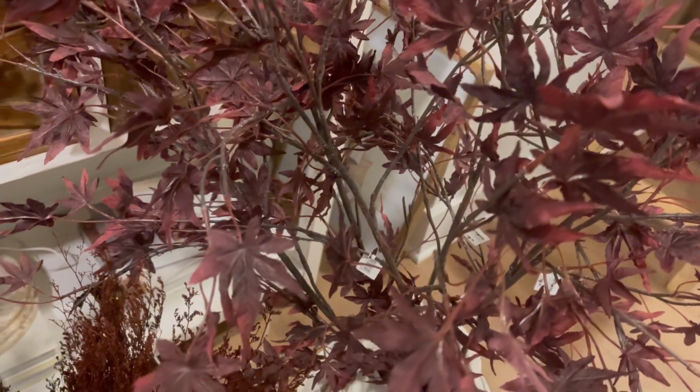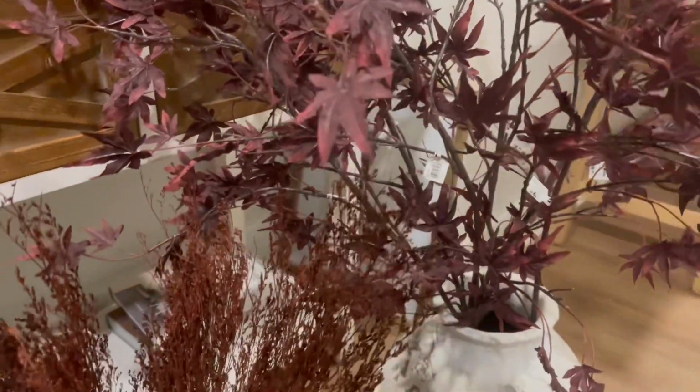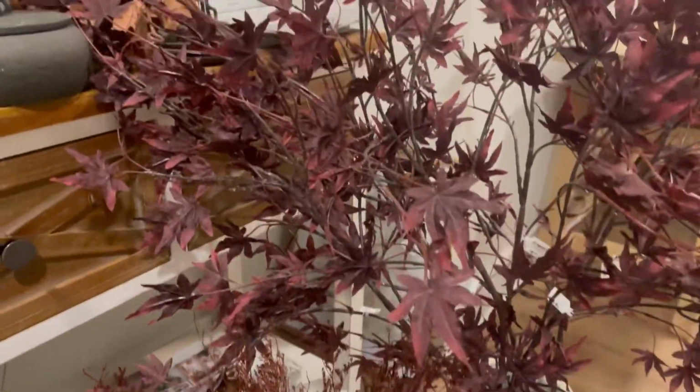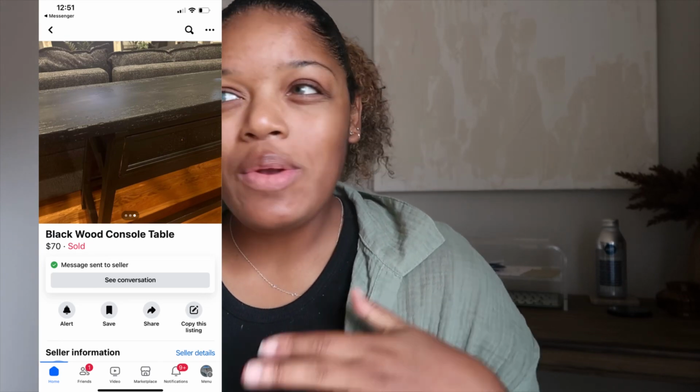Today I am super excited because I have a fall decorating video with you guys. I am decorating this really, really gorgeous entryway table that I actually recently got from Facebook Marketplace. The young woman that I purchased it from had painted it black, and I didn't mind the black, but it wasn't giving what I wanted it to give in my space. So I decided last minute that I was going to strip it down to its original full glory.